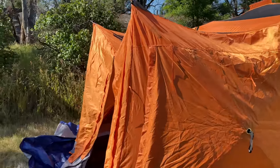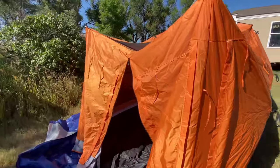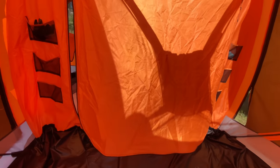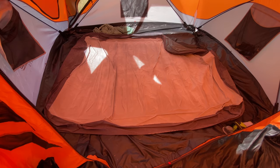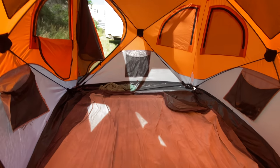This is the Gazelle T4 Plus. It's really a great tent. Super, super easy to set up and take down. I have mostly everything out of here except our air mattress and a sweatshirt. So I gotta fold this up, put it in the car, pull down the tent, and then we'll be ready to go.